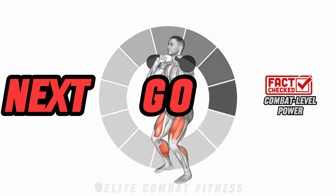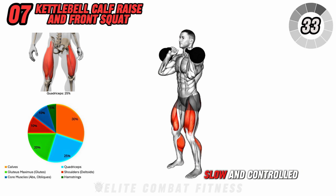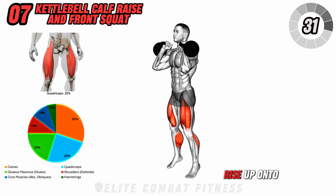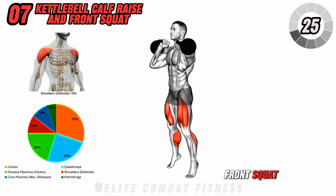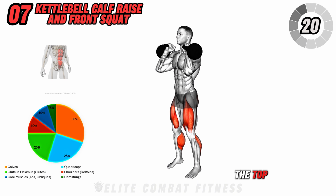Now, kettlebell calf raise and front squat, a powerful combo for lower body strength and definition. Hold a kettlebell in each hand in the rack position at shoulder height. Begin with a slow and controlled calf raise. Rise up onto your toes and squeeze your calves at the top. Lower your heels, then immediately drop into a deep front squat. Drive up from the squat and perform another calf raise at the top.